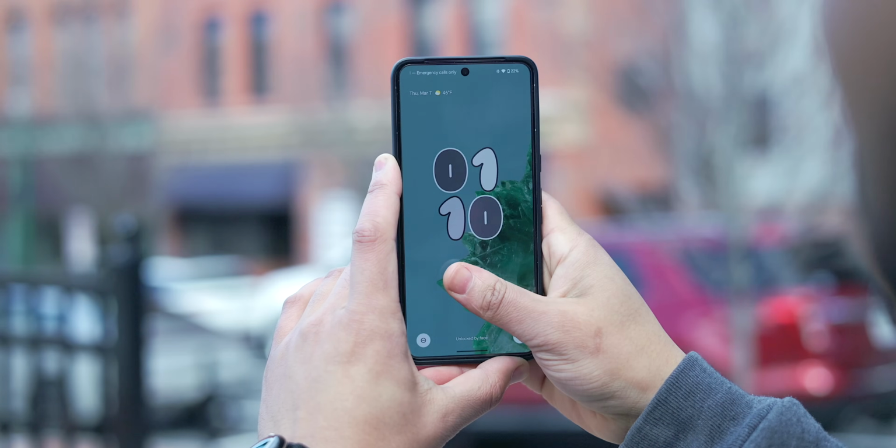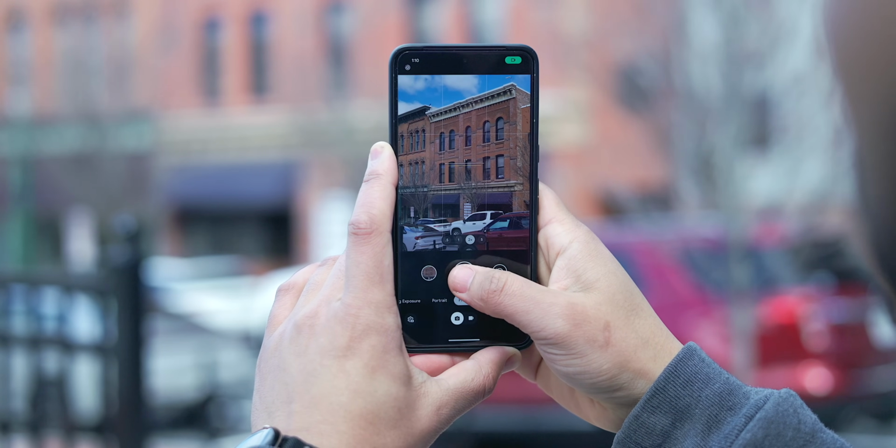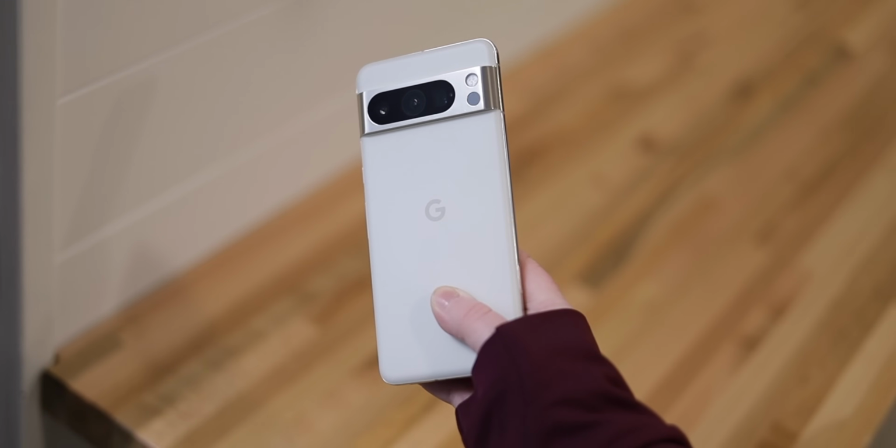By comparison, the Pixel 8 Pro only has one option to pick from, being the 6.7-inch display size, so if you're planning on saving money getting last year's model, you better be okay with a larger screen.